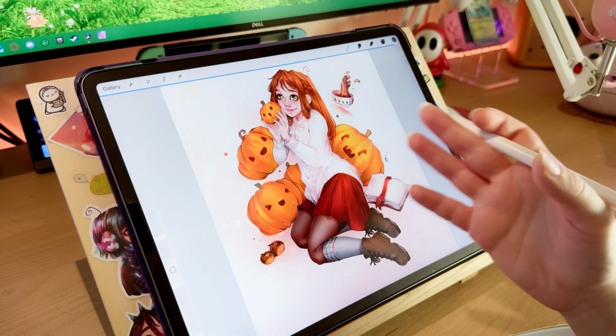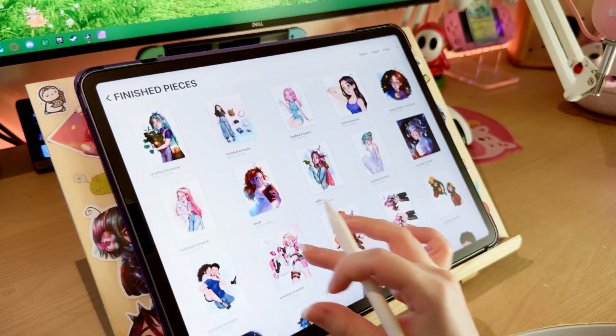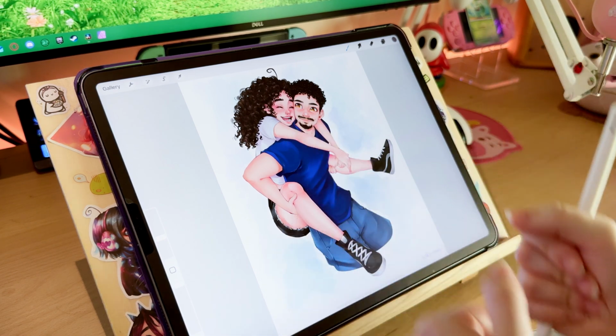I explained before. More characters interacting with different props. Oh, characters interacting together is also very important, I think. And this is me and my boyfriend, but let's ignore that.